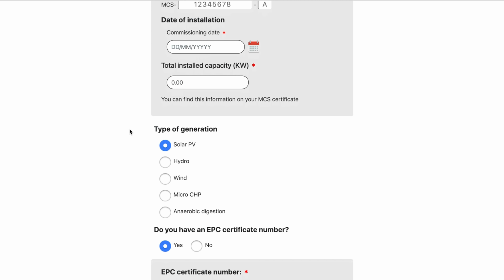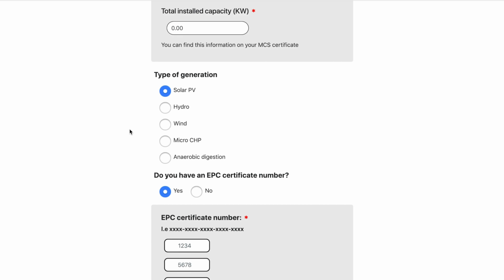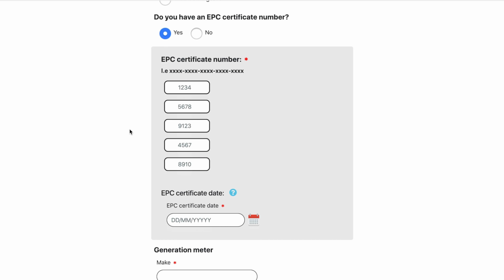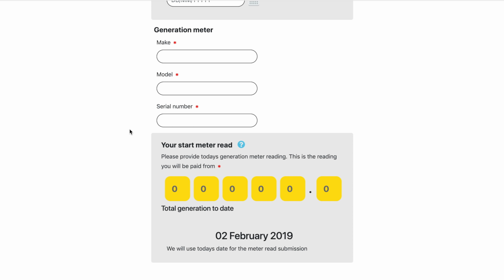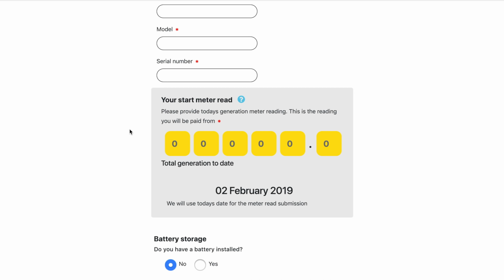Enter your EPC certificate information, as we mentioned before, when the date of that was from. Then the generation meter, so make and model and serial number. This bit's really important because it's going to be the serial number that ties your account to the meter to do the readings and everything, and obviously then the start meter read. And I guess that's the other thing that's important. Get that MCS certificate, on the same day take a picture, and on the same day do your application. If there's too much variance in between that, then the FIT payment people tend to get a bit crappy about it.